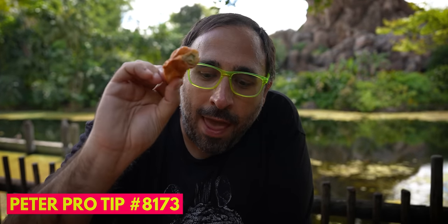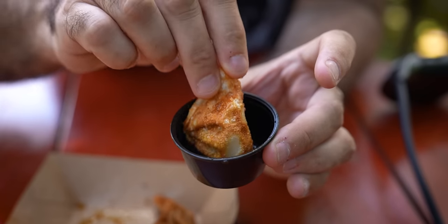Peter pro tip, what I like to do with dumplings is bite off a little bit of the end. That way when you dip it into the sauce, the meat gets marinated in the sauce.